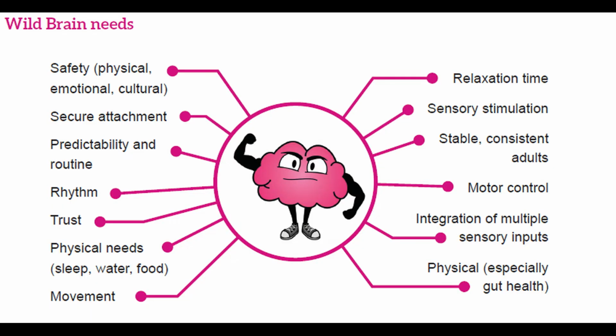Our wild brain has lots of needs, and there's things that we can do to make sure that we are giving it what it needs before we even get to school. Things like making sure we have enough sleep at night, we eat lots of healthy foods, we drink lots of water, and we get lots of exercise. By giving our brain what it needs, we're able to make sure that our smart brain stays in control, or that it's easier to move out of our wild brain when we need to.